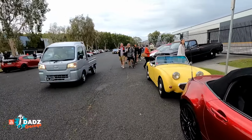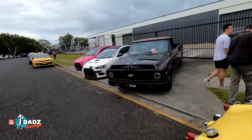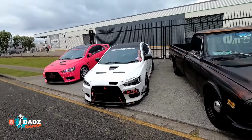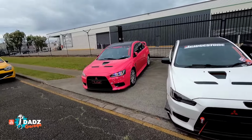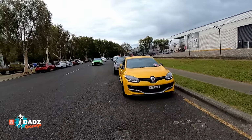How good's that sound? Well, it's got Lums and the boys. Oh, nice. How's this? How good's this? Yes, please. Very cool. Well, that's well done. Personalise your car. That looks cool.